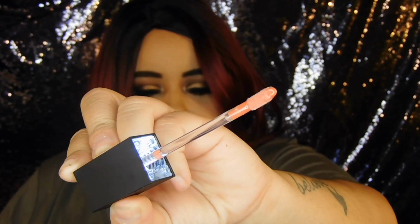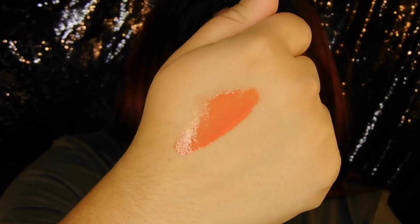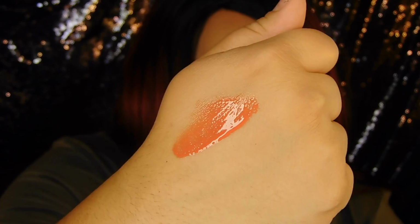And this is what the LED lights look like, and it comes with a normal looking wand. And this is in the shade, it doesn't have a shade name, but it looks really pretty. I'm just gonna go ahead and do a little swatch on my hand. It looks a little bit too sheer to be a liquid lipstick. It doesn't say anything about it being matte or anything, but that's a swatch. It is a really pretty nude one. It kind of looks like a lip gloss to me, but I don't know. We'll have to try it out later and see.